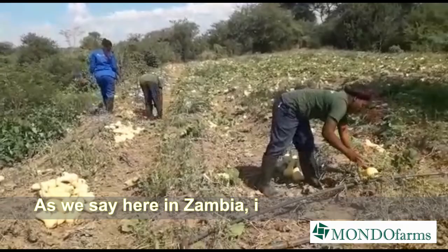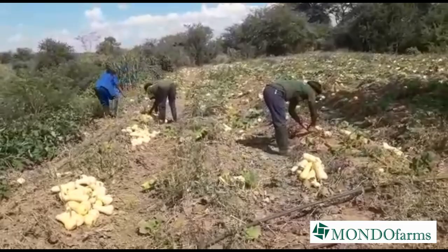Harvest, butternut, Riverside 2 block D.